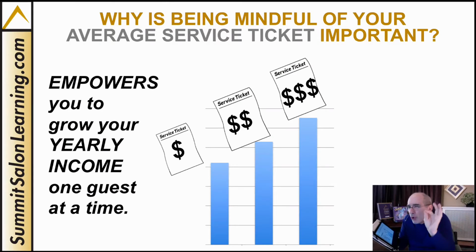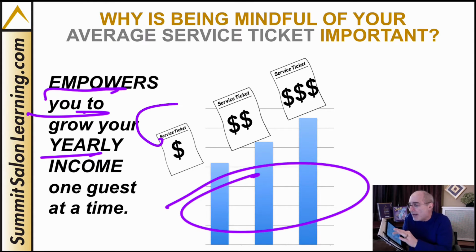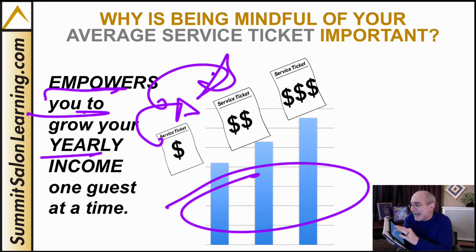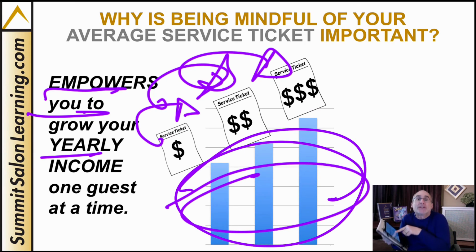Yes. Now, I want to show you the connection between your annual income and service ticket so that you see why average ticket is so important. Your average ticket empowers you to grow your annual income one ticket, one guest at a time. In other words, as your average service ticket grows, so too does your annual income.